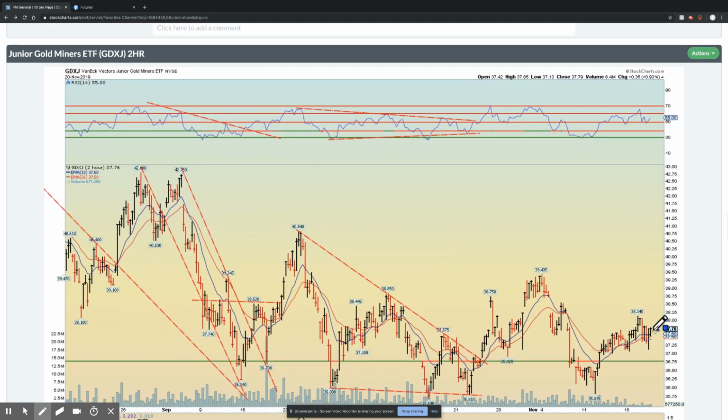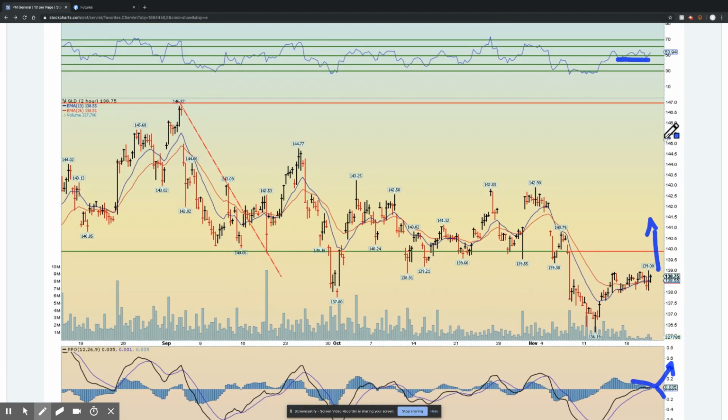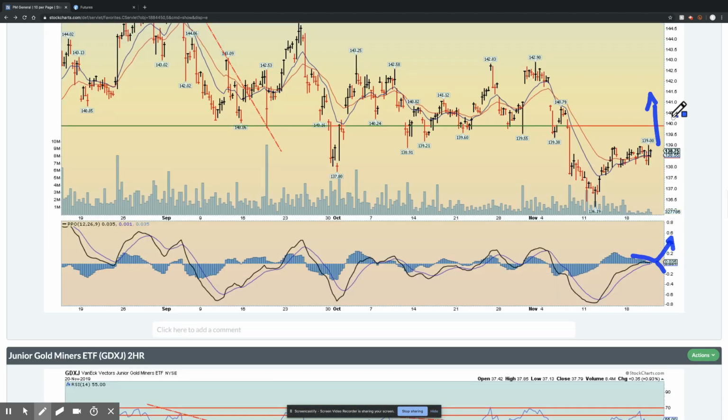The junior miners are acting strong. So whereas the gold, well, I mean the gold is still at 54 in RSI.